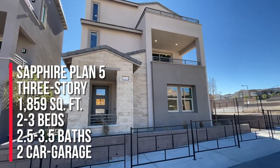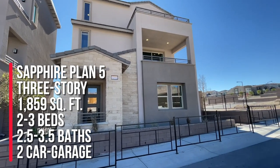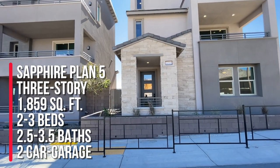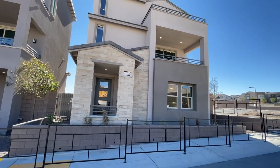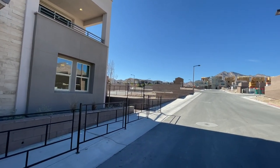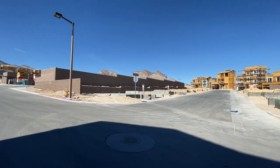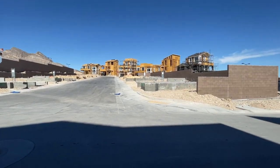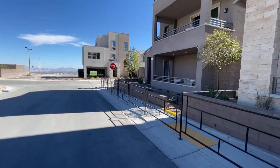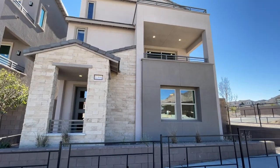This is the Sapphire Plan 5, three story, 1859 square feet, two to three beds, 2.5 to 3.5 baths, an option for a bonus room, a covered deck at great room, a deck in the primary bedroom, two car garage with generous storage space, and starting prices at $474,990, with three different elevations to choose from. Now this is just the starting price. By the time you watch this video, this price may be different than what I said. It could be higher, it could be lower, who knows? So we're gonna go check this out.